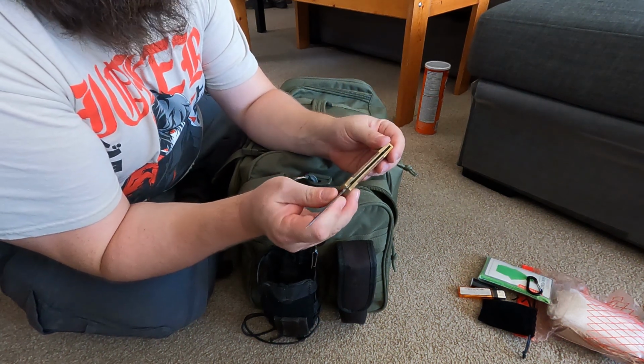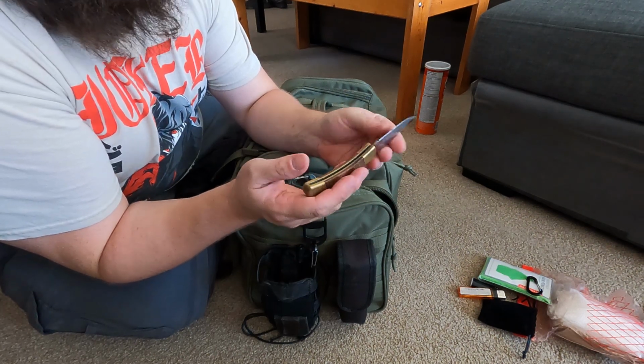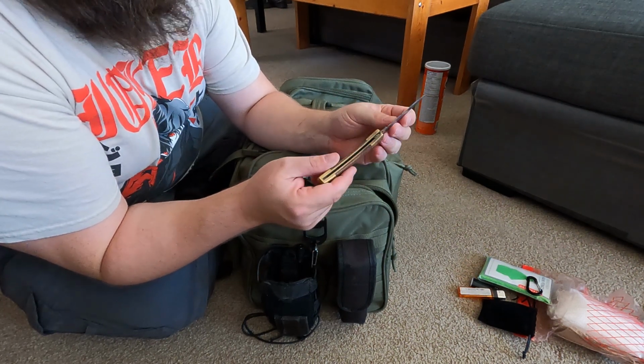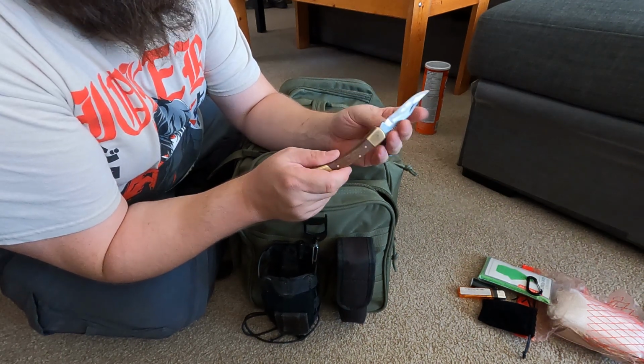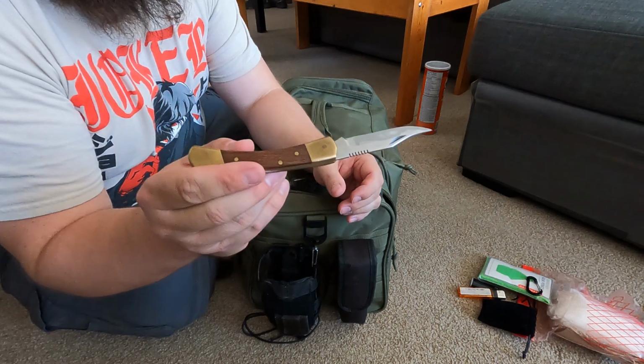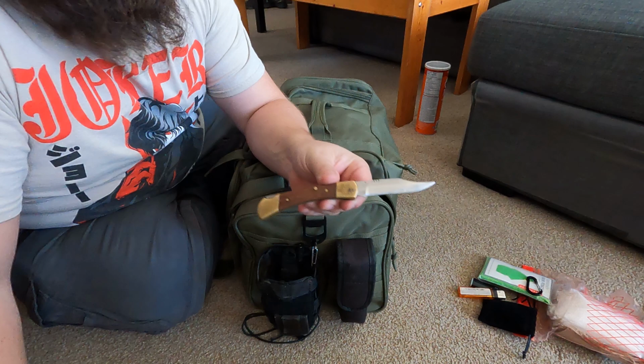This one was actually given to me by my dad many years ago, and this is actually a really decent high quality folding knife. It's the only good quality folding knife I have. All the other ones I have are like garbage, like Walmart tier ones, but this one is rock solid. I don't know the brand because obviously he gave it to me when I was young.